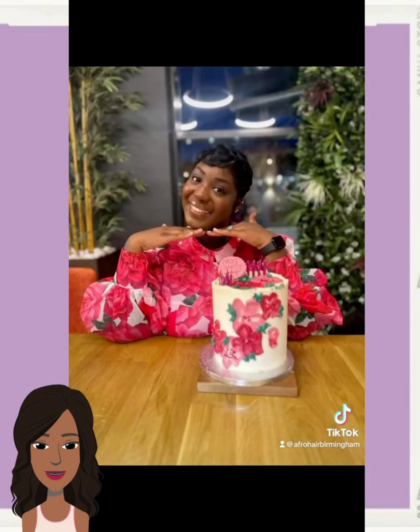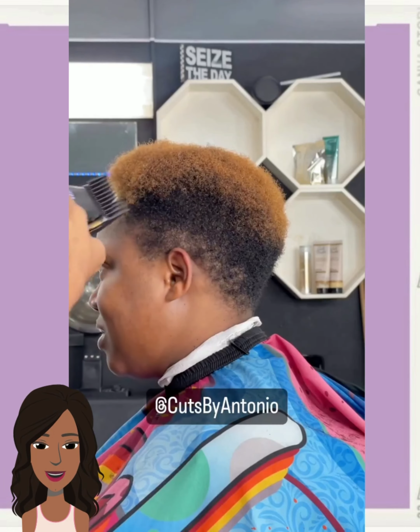It's her birthday. Wow, she got a cake to match her shirt. I've never seen that before.